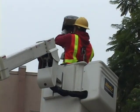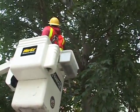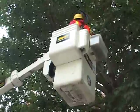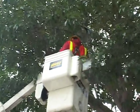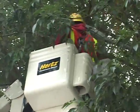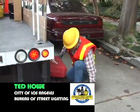So far we've made every conversion look easy, but that's not always the case. This cobra head is covered by tree branches and leaves. This situation currently cuts down on the amount of light that actually hits the ground and the street. Before the new LED head is put into place, it is decided that those branches need to be cut back. What happens now? Does the crew call street maintenance and have them send out a crew? No, they will handle the job themselves.